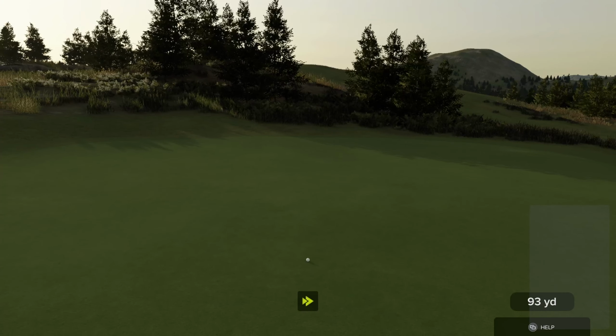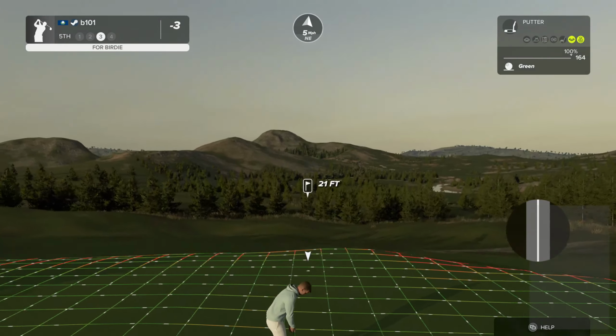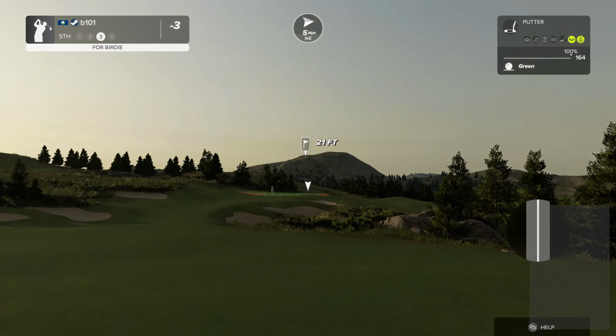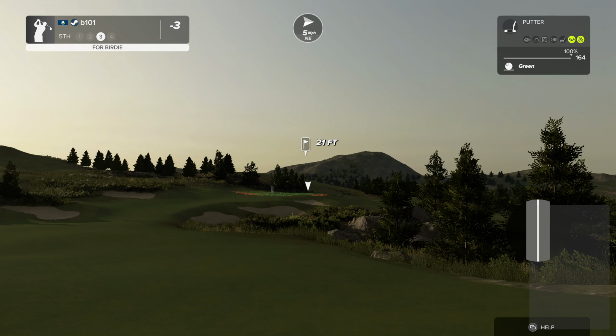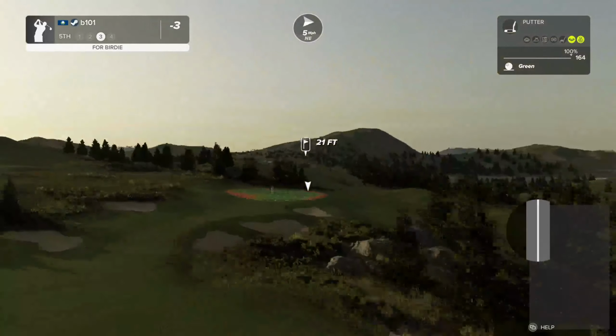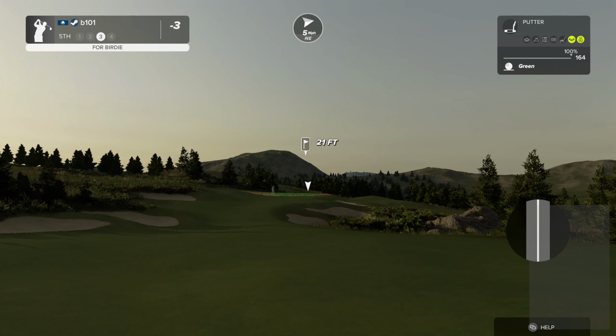Really like the green site halfway up the hill. I think these sorts of greens benched into the side of a hill are some of my favourite green sites you can find, because it just flows with the land really nicely. And those little bunkers just short of the green look great. Right, this approach is awesome.